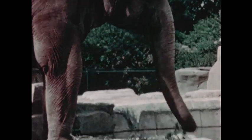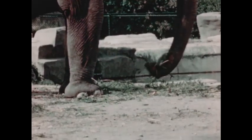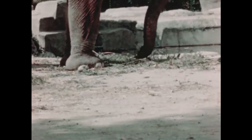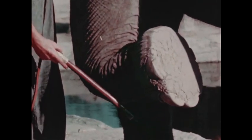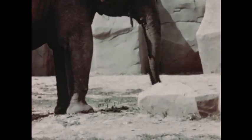Unlike the hippopotamus, an elephant spends most of his time on dry land and therefore needs large legs and feet to support his great weight, as much as 5 tons. The bottom of the foot has a large, soft pad to take the shock of moving the huge body. The feet are used in defense. The elephant can kill any smaller animal by stamping on it.